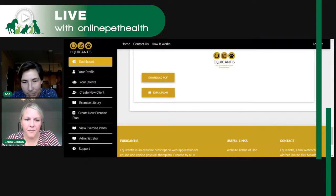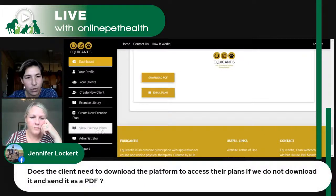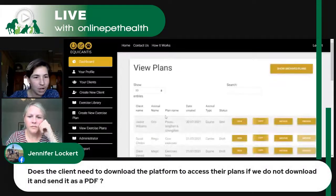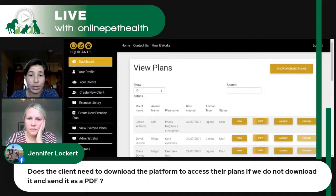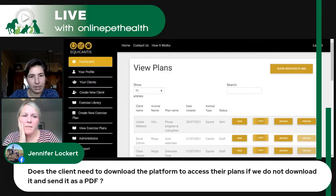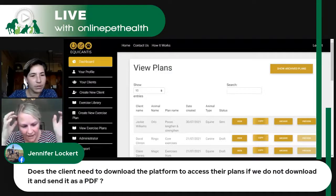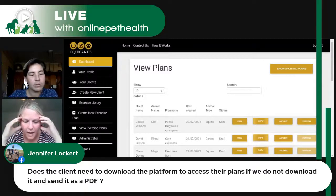Hold on, there might be one more thing. Jennifer asked, does the client need to download the platform to access their plans if we do not download it and send it as a PDF? So no, right? They get a little PDF in their email. Yeah, it just appears to them. They get a formatted email, and I'll take some screenshots of these and post them wherever you want me to post them.